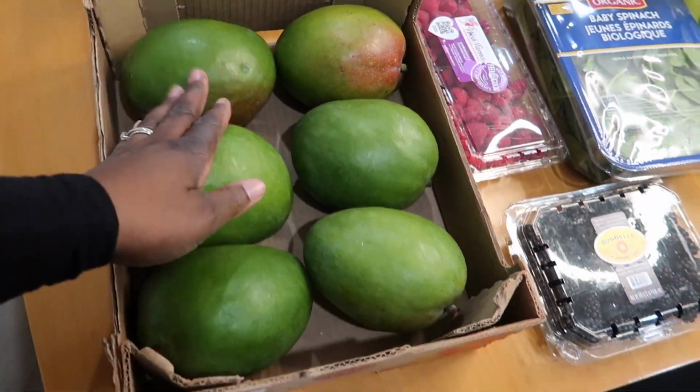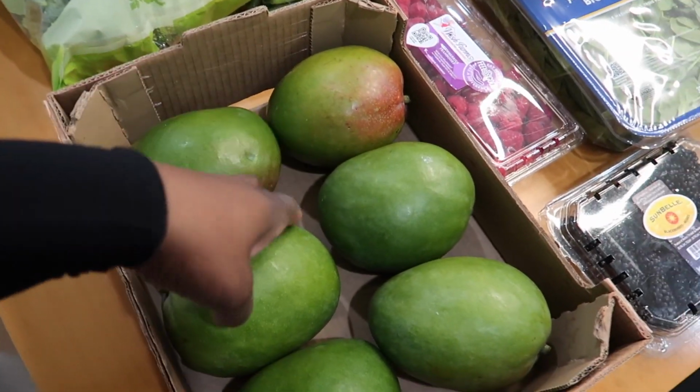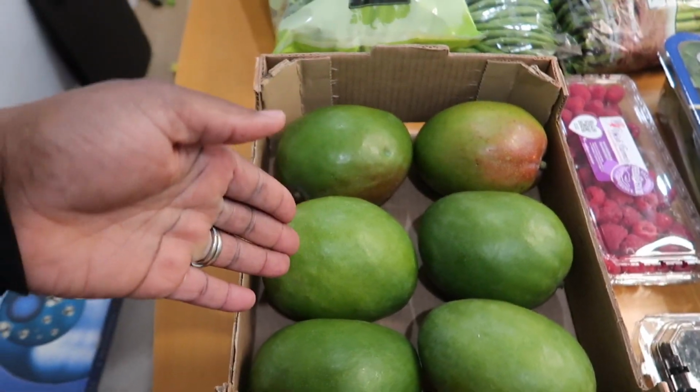Anyways, this case was 6 for $20, and I guess it works out because these mangoes are giganto, they are very big. I like the fact that they're green because they're not gonna go too bad too fast.